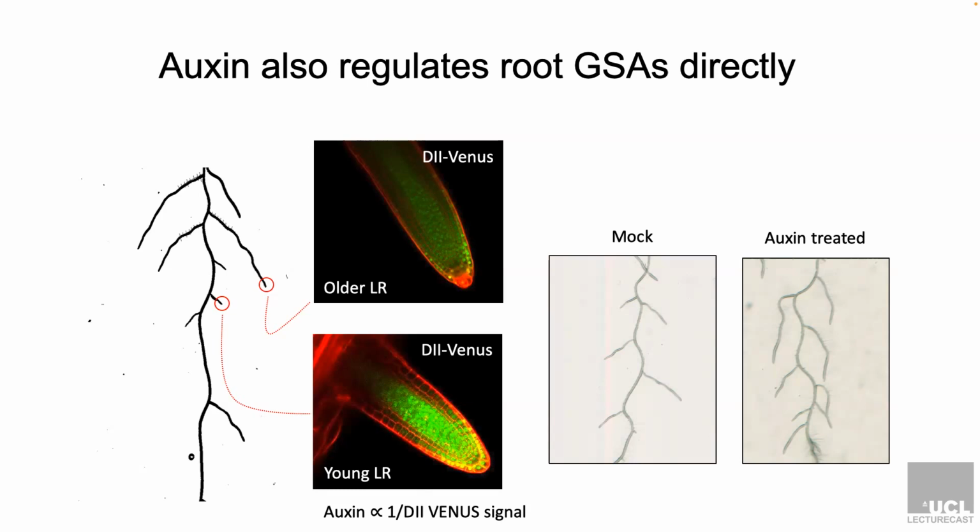It's inverse proportionality. So you can see in older lateral roots here that are quite vertical already, we have more auxin because the signal is quite low. And in young roots that are relatively horizontal, we have quite a lot of signal here. And we have lows. So that essentially suggested to us early on that auxin itself could make roots grow more vertically. And this was validated in an experimental finding where if we took our roots and treated them with auxin, we could make roots grow more vertically. So they were steeper.